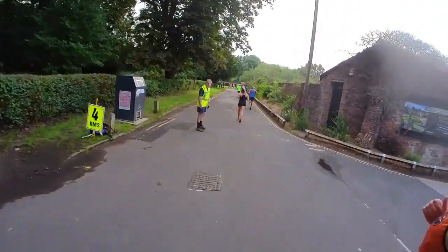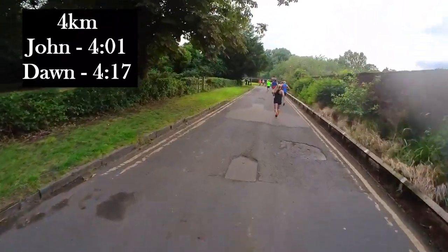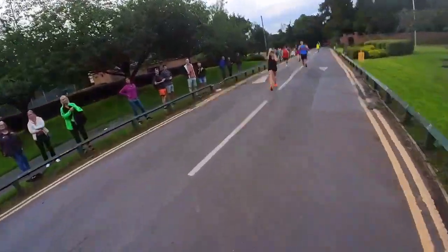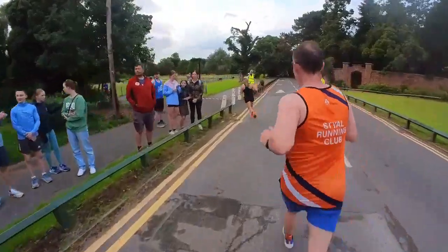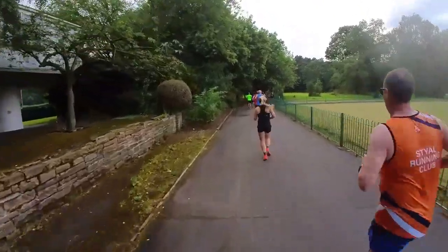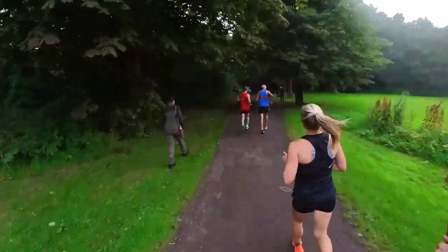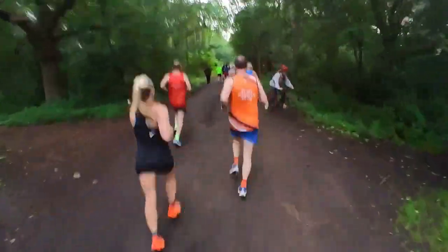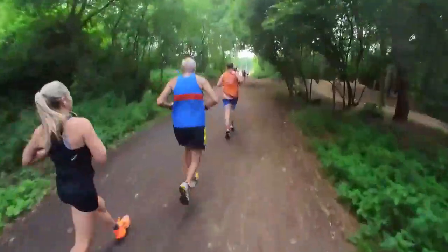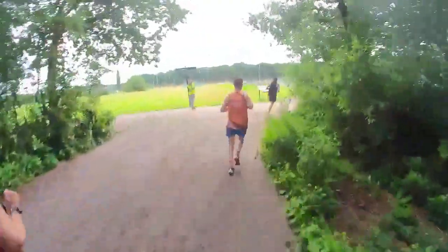So the 4 kilometre marker came and it was 4:01 for John and 4:17 for me. I had dropped off just a little bit on this kilometre. I deliberately backed off a little here because I wanted to save something for a fast finish around the track. So the final kilometre is basically the first kilometre in reverse, so back along the soft trail with the odd mud bit and the odd puddle, and then past the cycle area and into the track at the end.